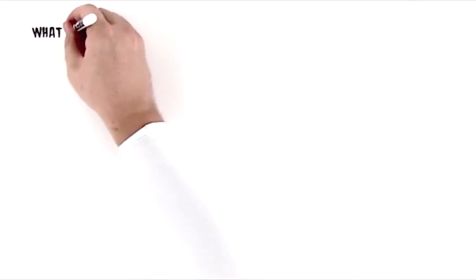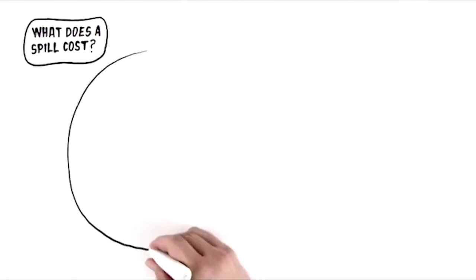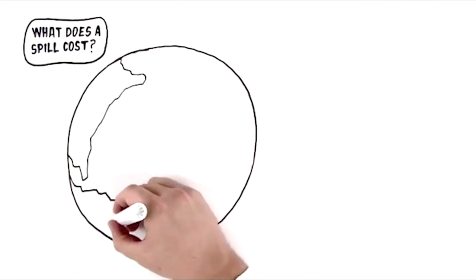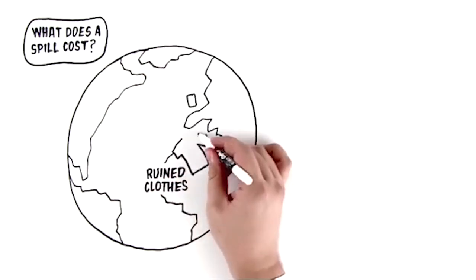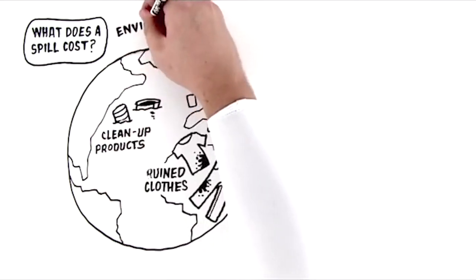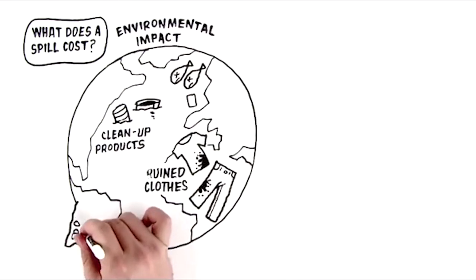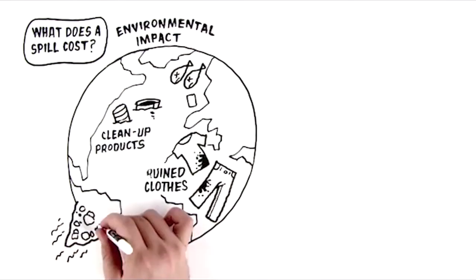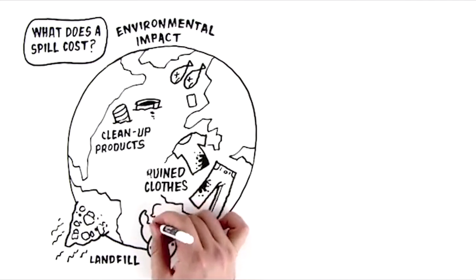You may not realize the full extent of a seemingly simple spill. One annoying splash creates a ripple effect that costs the entire planet. Not only does a spill mean wasted liquid, but it can result in ruined clothes, frustrating engine bay cleanup, and unanticipated environmental impact. To fix it, we use disposables that end up at the dump, increasing our world's already overflowing landfills. Spills also cost you your most precious resource, time.